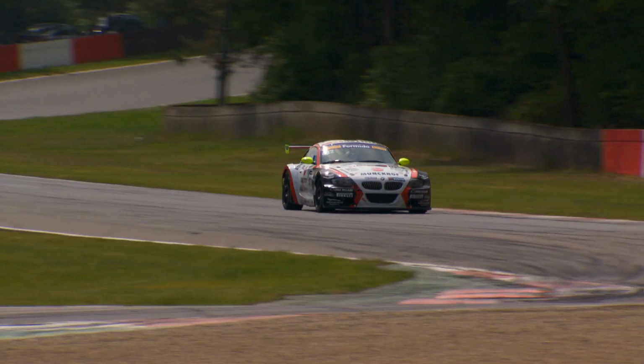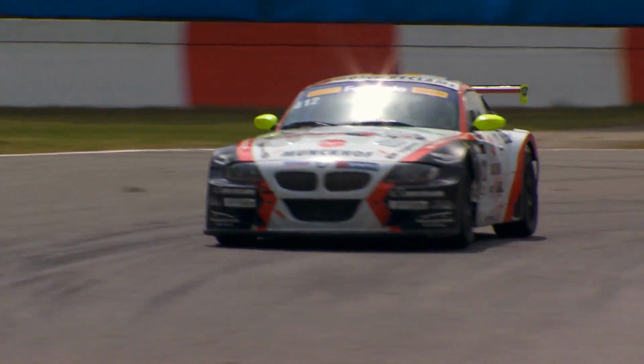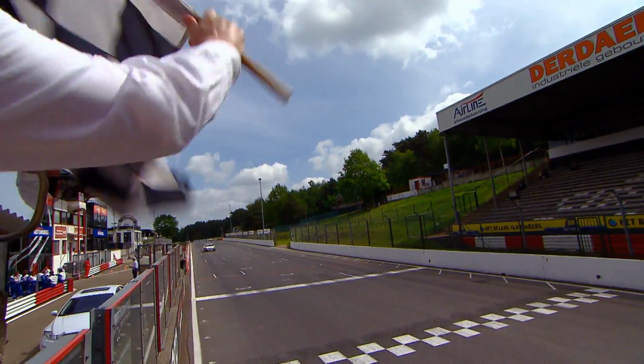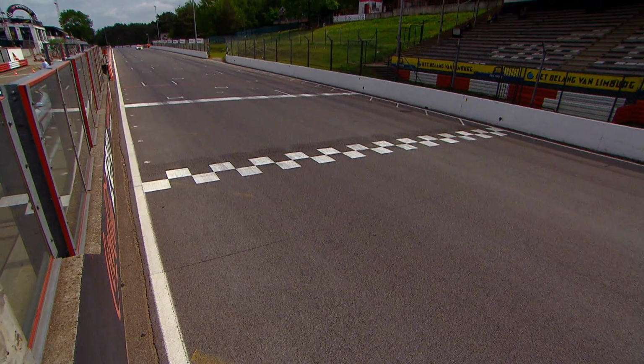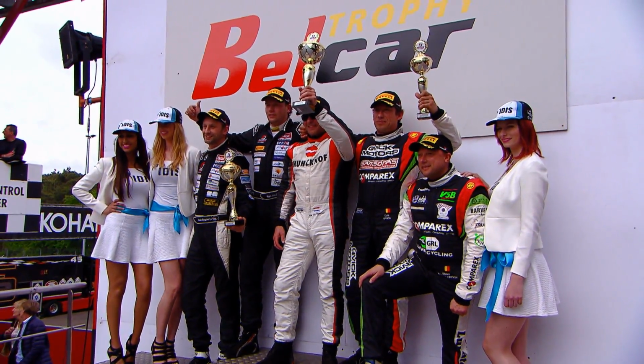Well, to every cloud of oil smoke there's a silver lining, and this was for Erik van der Munkhoff. He inherited the lead and managed to hang on for the last few minutes to take the checkered flag. Erik van der Munkhoff wins his first race of the season despite 15 result seconds.